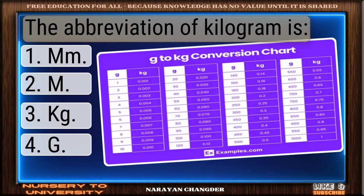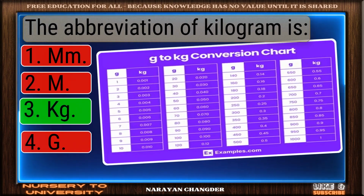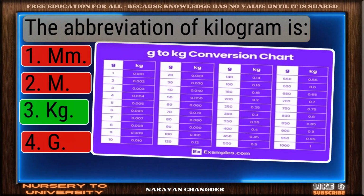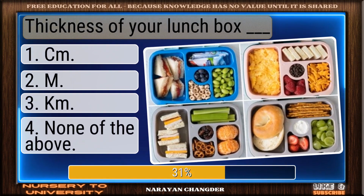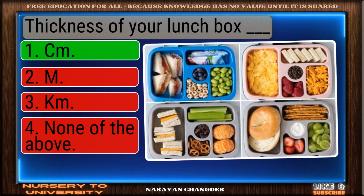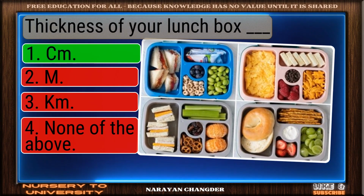The abbreviation of kilogram is perfect. kg is the correct choice. Thickness of your lunchbox dash. Excellent choice. cm is the right answer.